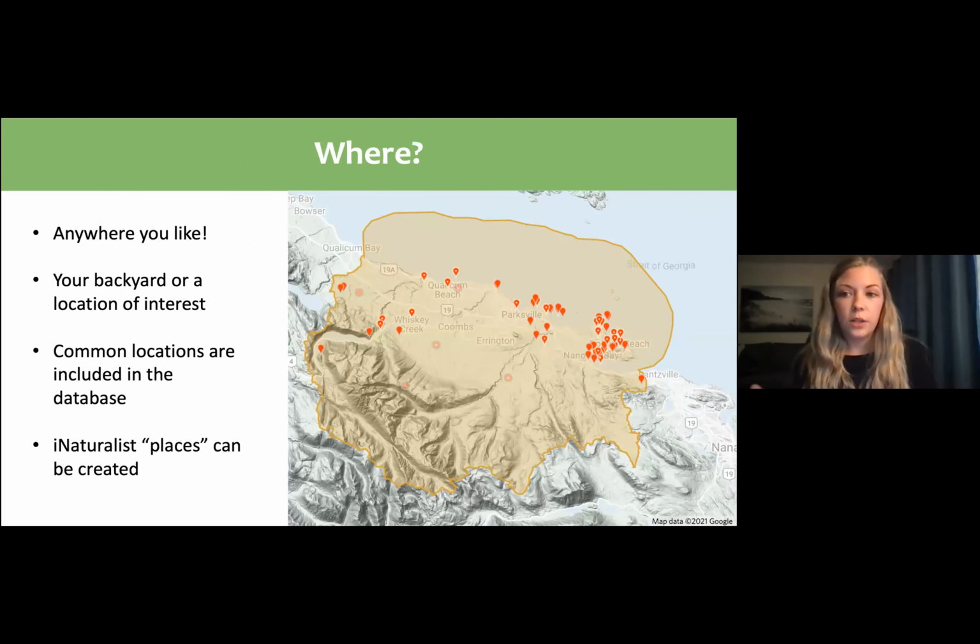Next is where. So where can you host a BioBlitz, or where can you participate? And really, you can do this anywhere you like, especially if you're going to use something like the iNaturalist app. You can BioBlitz in your own backyard or in any location of interest. There are quite a few common locations included in the iNaturalist database, such as provincial parks or regional parks, but not everything shows up there. So for example, the Mount Arrowsmith Biosphere Region's boundaries were not included in iNaturalist, but luckily we were able to create that place using our shape files. We were able to upload the boundaries so we could use this as our BioBlitz boundaries.